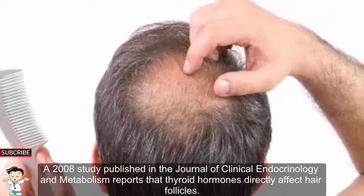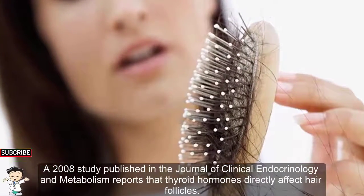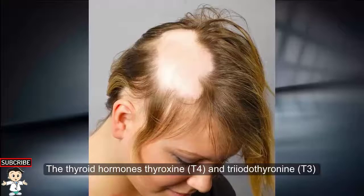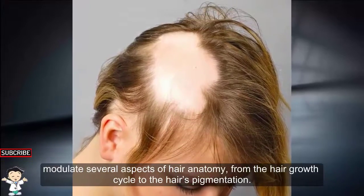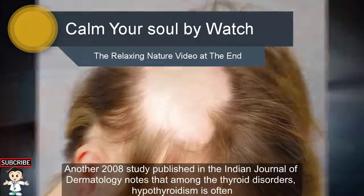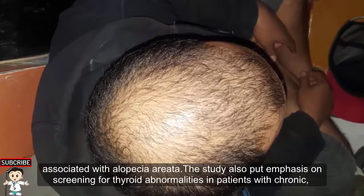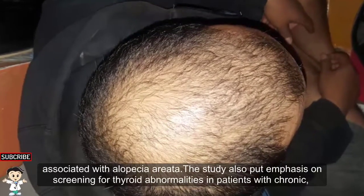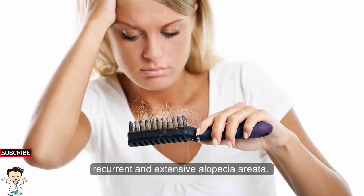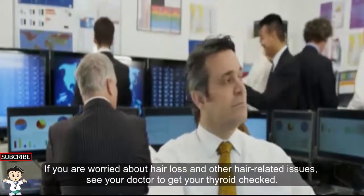A 2008 study published in the Journal of Clinical Endocrinology and Metabolism reports that thyroid hormones directly affect hair follicles. The thyroid hormones thyroxine, T4, and triiodothyronine, T3, modulate several aspects of hair anatomy, from the hair growth cycle to the hair's pigmentation. Another 2008 study published in the Indian Journal of Dermatology notes that among the thyroid disorders, hypothyroidism is often associated with alopecia areata. This study also put emphasis on screening for thyroid abnormalities in patients with chronic, recurrent and extensive alopecia areata. If you are worried about hair loss and other hair-related issues, see your doctor to get your thyroid checked.